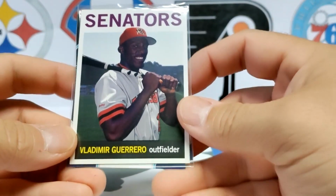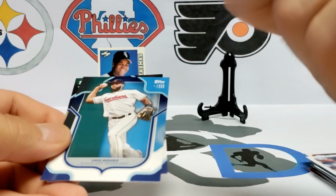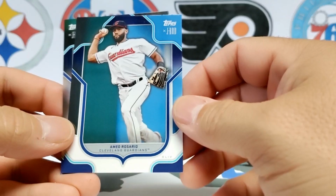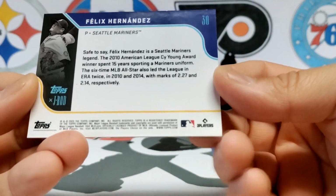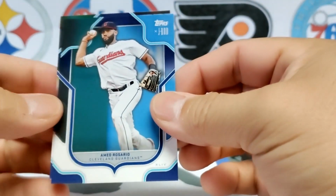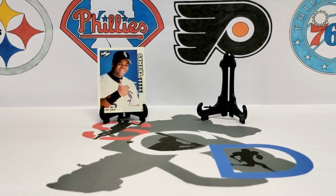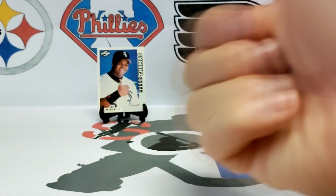Got a Vladimir Guerrero on this minor league card. What set was that for? I think it was the minor league set that these came in. So I got that Vladimir. And then we got the J-Rod, I forget what they called it. Basically, this is all Julio Rodriguez players that J-Rod has with Topps. And you got Amed Rosario and Felix Hernandez. Not really sure, but I thought they were pretty neat cards that I don't have a sample of. And I do like Felix Hernandez, so I think he's a good pitcher. All right, like Frank's doing, thumbs up for me.